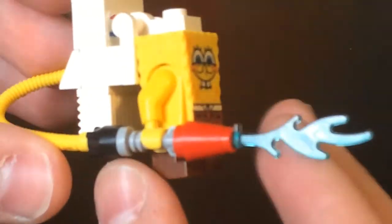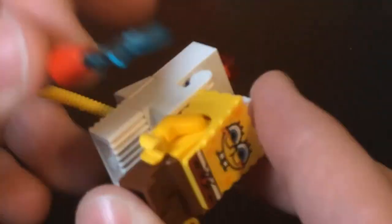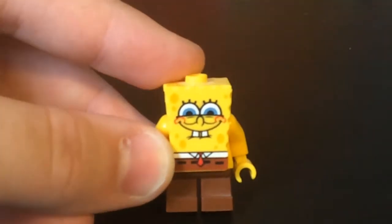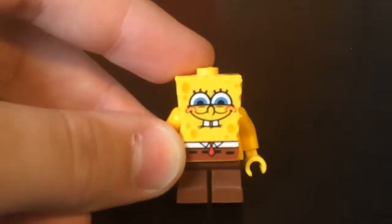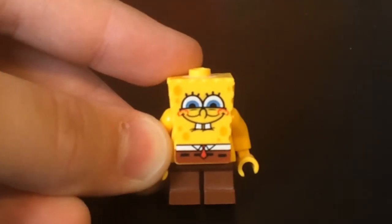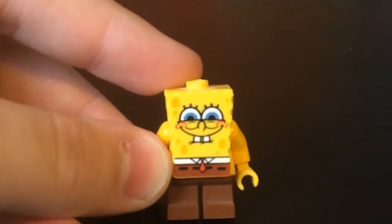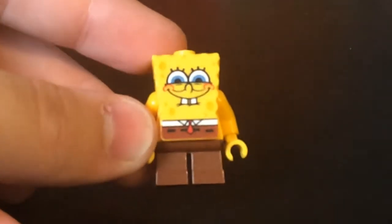This piece up here that attaches it is actually supposed to be yellow, but I don't have that piece, so right now I'm just holding it on there with a white one, but you can attach it to his back really easily, and then you can take that off, which is actually what I'm going to do because it makes it easier to look at the minifigure. They did a great job with this SpongeBob minifigure, especially including the short brown legs. I think he would have looked a little weird with regular sized legs, being the same height as Squidward and Patrick, so I really did like that they included the short legs.